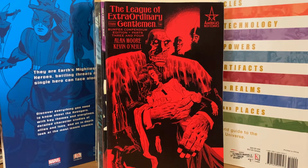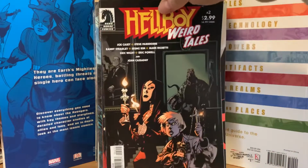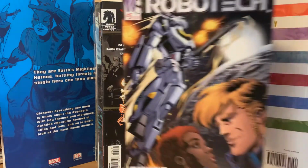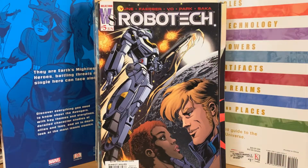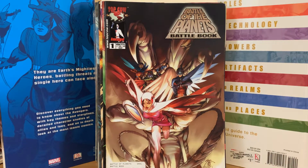Battle of the Planets number 6. Hellboy Weird Tales number 2. Robotech number 5. Another Battle of the Planets number 9. Battle of the Planets Battle Book number 1. Again, I can't complain when you figure out the price is like 15 cents a piece.